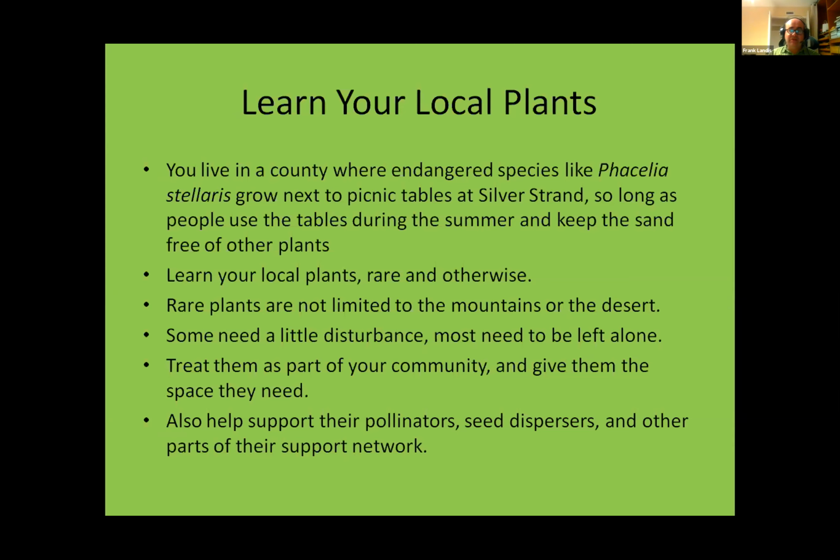Some of them occur, Phacelia stellaris actually grows out of the pavement at Silverstrand, and Ambrosia pumila grows out of the pavement in National City. They're all over the place. Anyway, some of the plants need a little disturbance like the Phacelia, but most really need to be left alone.